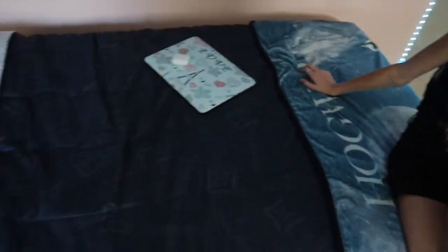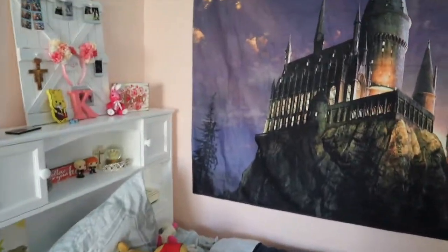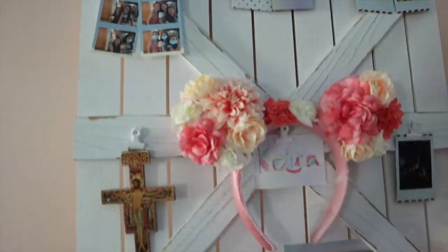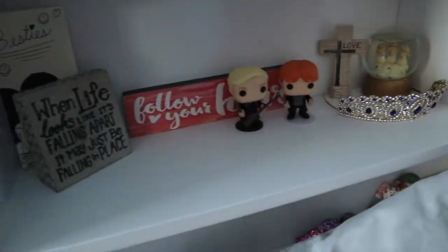Totally not obsessed with Harry Potter. Full of Hogwarts and Harry Potter stuff. And then Pooh Bear. Her board full of pictures of her friends and people. And you. Yeah, and me. And then other random stuff. Fun! And then a soccer chair and the hoverboard. And right there, that's their closet, but it's very messy, so you don't want to go in there.